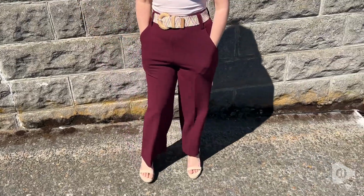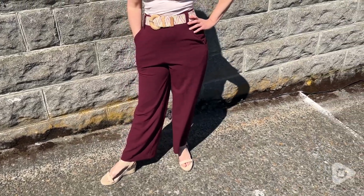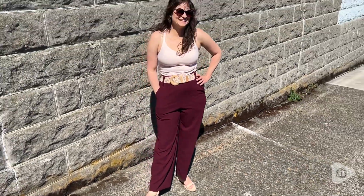These are the perfect spring and summer wedge heel. I just love having them for my wardrobe because they match so many different things.